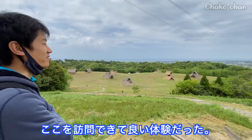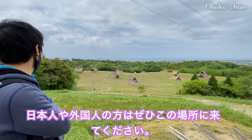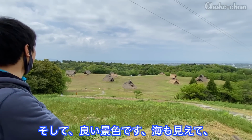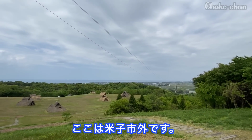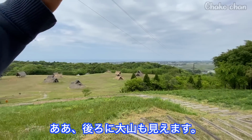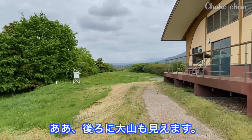It's nice to know. I recommend any Japanese or other foreign visitors to visit this place. This is very cool and educational and interesting. A nice view, you can see the ocean. Yep. Other parts of Tottori. This is Yonago City. I believe outside of Yonago City. Yeah. Oh, and the Daisen is behind us. And you can see the volcanoes back there.